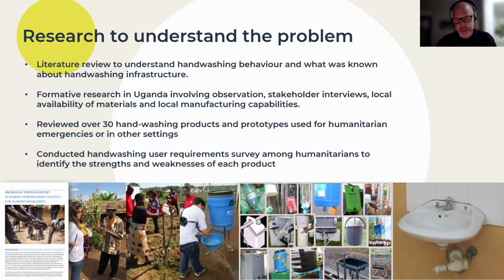In Uganda, it gave us a chance to look around at what hand washing units were available. On the right hand side, you'll see a typical sink with a tap that we tend to associate with hand washing, but you'll see the drain is actually disconnected in this case, so it wasn't working. It was very important to understand the context to this problem and what the barriers were. So we looked at some hand washing units, and we all went through an exercise of identifying the strengths and weaknesses of each solution that was available. Next slide, please.